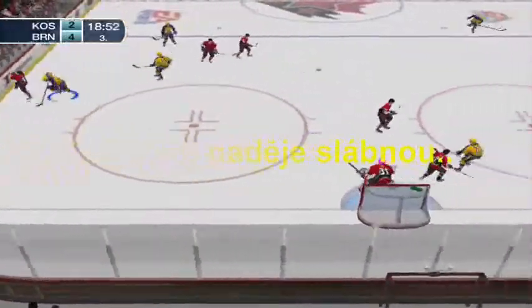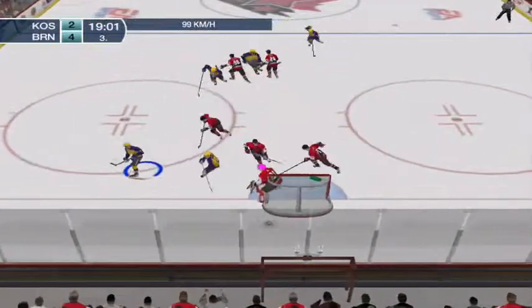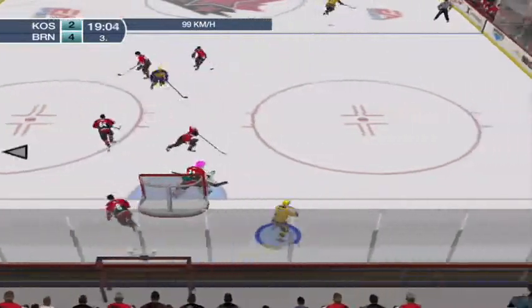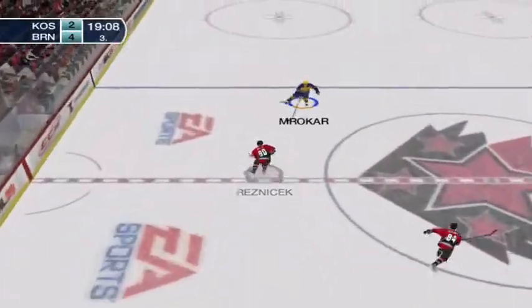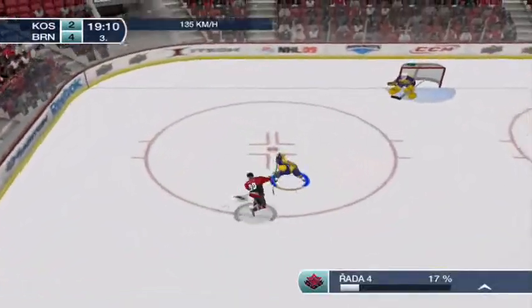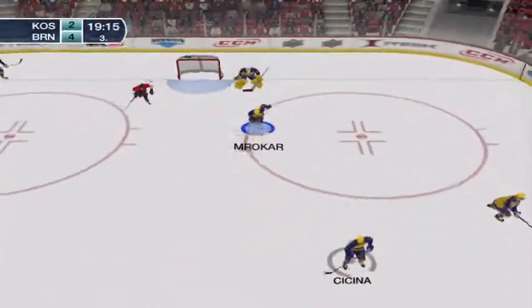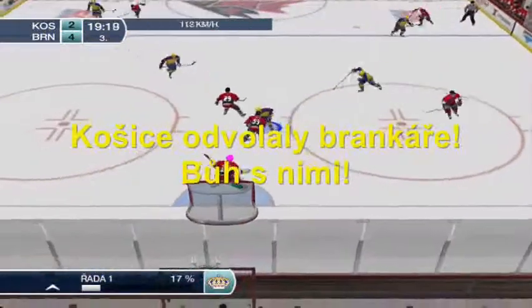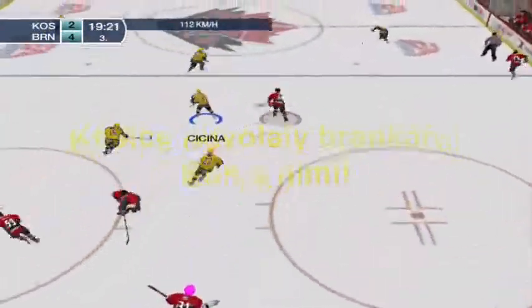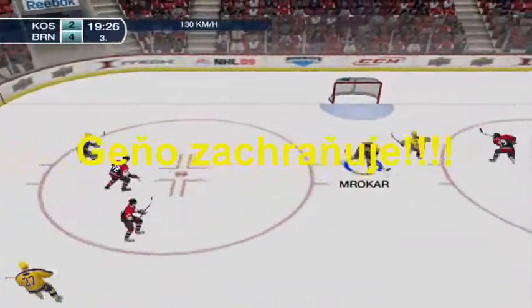Attacking zone. Ed. Another shot just wide of the goal. Danielle grabs it. Victor. Shoots the puck. Another shot. Stan. Peter. And he carries it to center. Now he moves the puck into the attacking zone. Shoots the puck. Big shot. That's blocked. Intercepted.